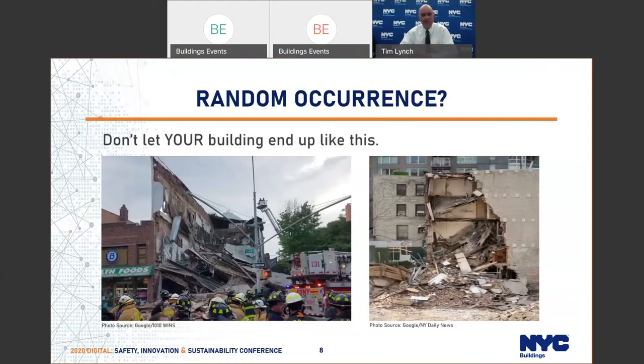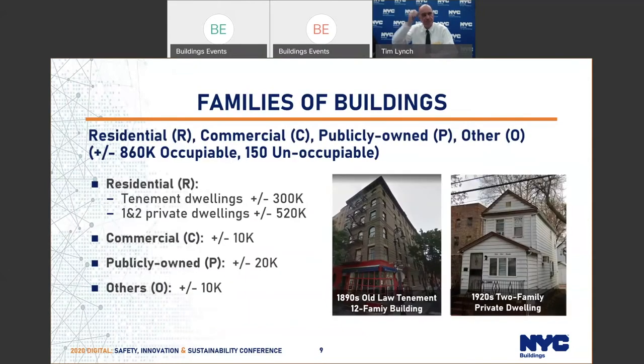Okay, so we're going to move on. So this is kind of what we're trying to avoid. We don't want your buildings to end up like these singular events. And the first thing you need to know is there are really families of buildings to look at.